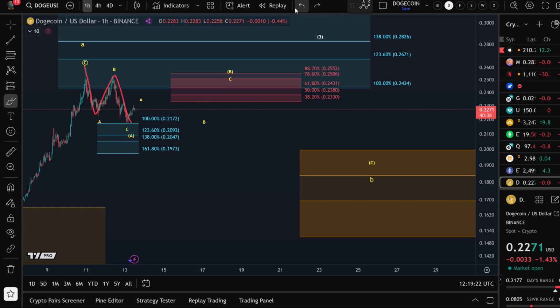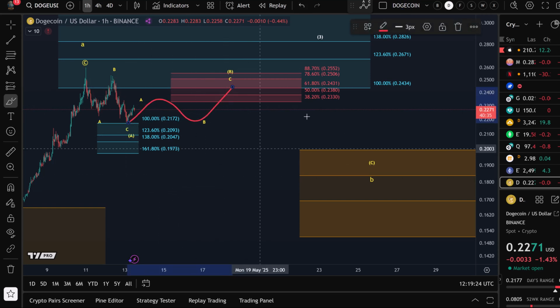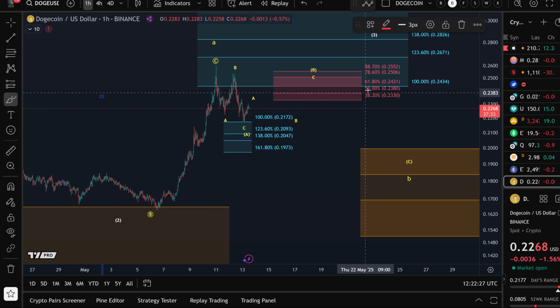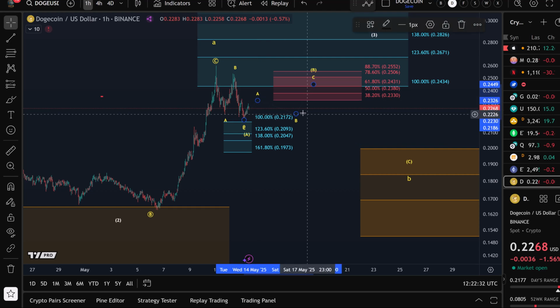So I'm open to the idea that we could be starting a B wave bounce from here, and the resistance is between 23.3 cents and 25.5 cents. From there, we could watch for a larger pullback. So that's what I'm tracking at the moment. Are we starting a corrective bounce? If yes, then it will likely also unfold as an ABC structure, and the resistance area to watch is between 23.3 cents and 25.5 cents. So between the 38.2 retracement and the 88.7 retracement. And once we have an A wave completed, we can watch for a small mini B wave pullback, and then it can continue higher.